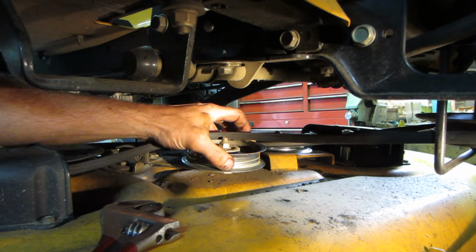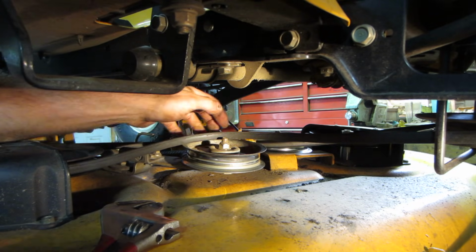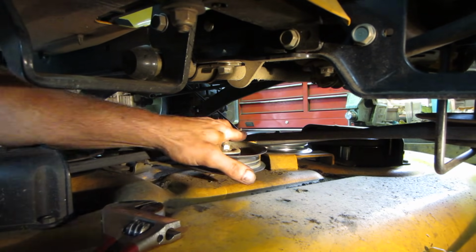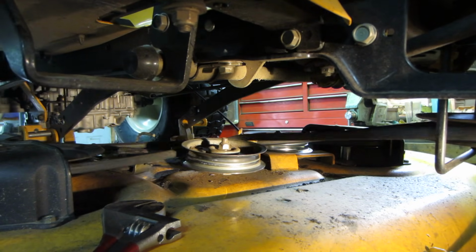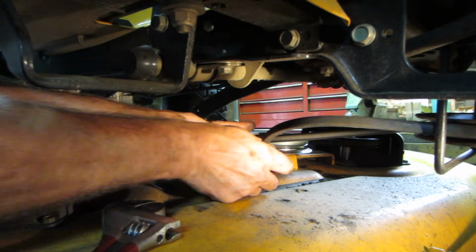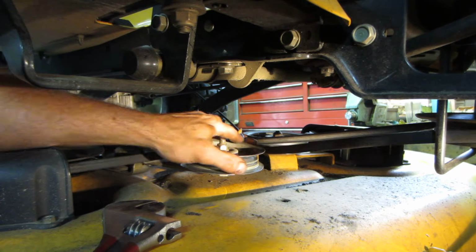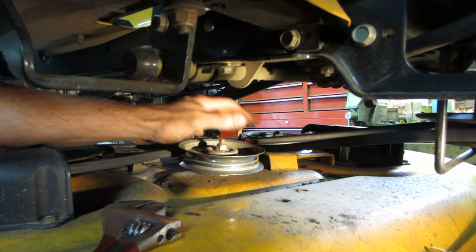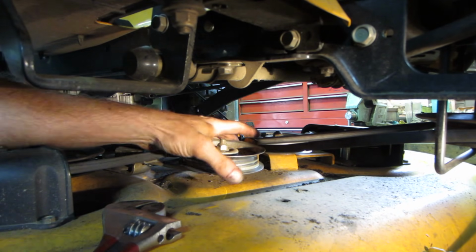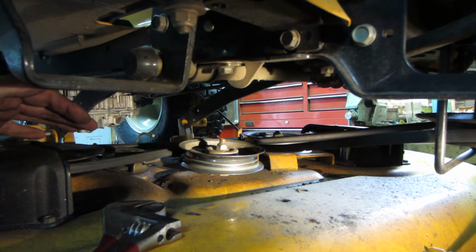Better. Kind of dipping down though, huh? I don't know if that's gonna matter. Yeah, it's gotta come up some. Kind of eyeballing the other one. I'm kind of guesstimating where it should be.